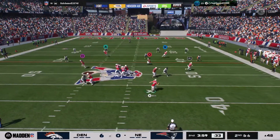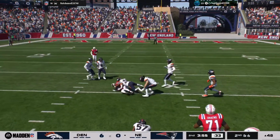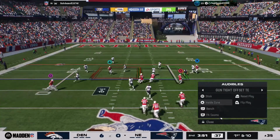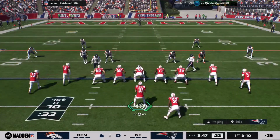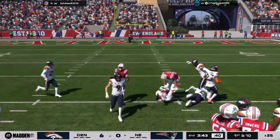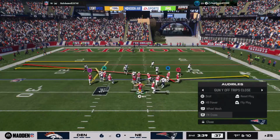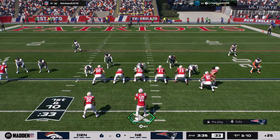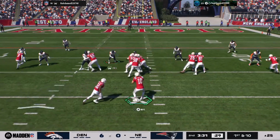To throw, it's May. On the RPO, he'll keep it himself, and he's got this down to the 35. 13 yards on the play. And the Patriots, on 1st down, it's Henderson, and maybe a little over pursuit there as he's able to take this down to the 25-yard line. 11 more yards. That's another Patriots 1st down. 1st and 10 at the 25-yard line.